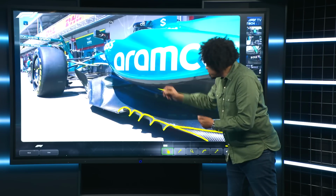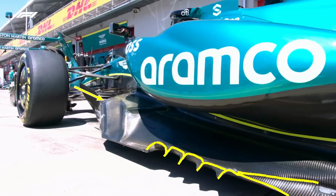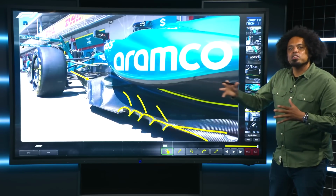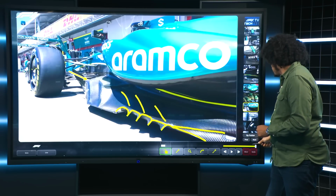That's all to do with managing the flow from the front of the floor up here, and then bringing it through under the floor, just how the team want to do it, and then generating the airflow underneath that brings as much downforce as possible. And that's super critical with these cars. Lots of teams experimenting in this area. Aston Martin now going the same direction as their engine supplier Mercedes, and that should be quite interesting.